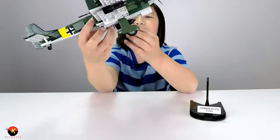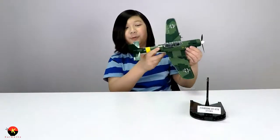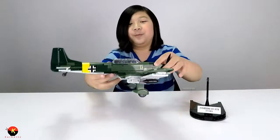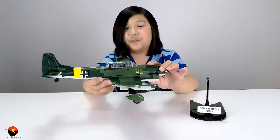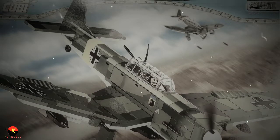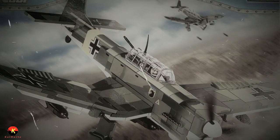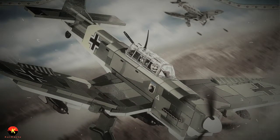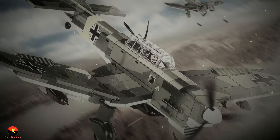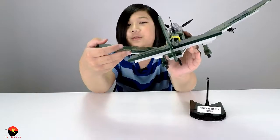And one thing that I really like is that they added in the siren, where they dive down and it goes, which would really strike fear into the infantry that was on the ground. And also with this, it also has movable ailerons.